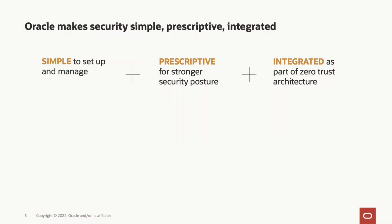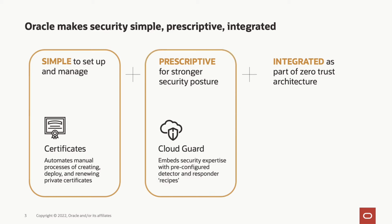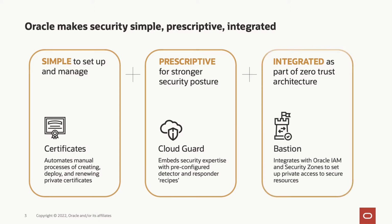Here's a brief set of examples of how OCI security services are simple, prescriptive, and integrated. For example, OCI Security Service automates the manual process of creating, deploying, and renewing private certificates, saving you valuable time. Oracle Cloud Guard embeds security expertise with pre-configured detectors and responder recipes to make you successful quickly. OCI Bastion integrates with Oracle IAM and security zones to set up private access to your cloud resources for a zero-trust architecture. And our customers agree. OCI has made cloud security easier.